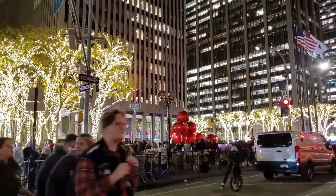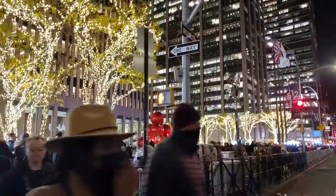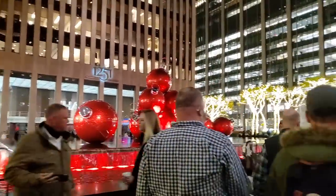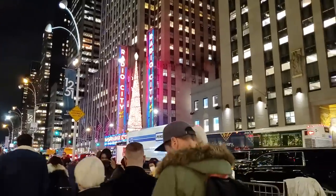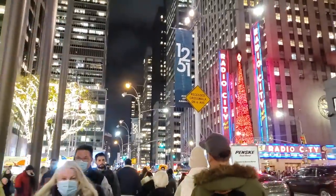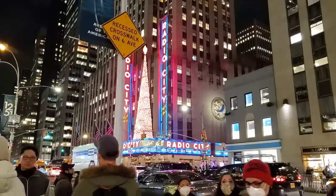You have this beautiful lit plaza. You have this great decoration that's here every year, this giant pile of Christmas ornaments. Right across the street is Radio City Music Hall. Radio City Music Hall is the home of the legendary Radio City Christmas Spectacular, home of the Radio City Rockettes. Definitely something to consider going to check out.